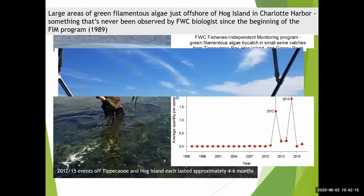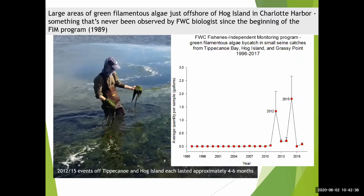a bycatch. Whenever we pull a seine or a trawl, we will record the bycatch, whether it's algae or shells or leaf litter. And this is a record of that bycatch. And so you can see that in 2012 and 2015, those 2 events come out very strongly. And this same pattern was seen by the DEP aquatic preserve staff with their seagrass monitoring. Next slide.